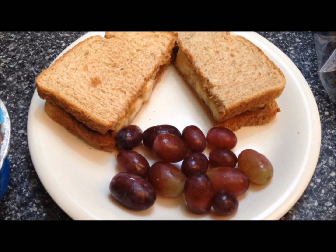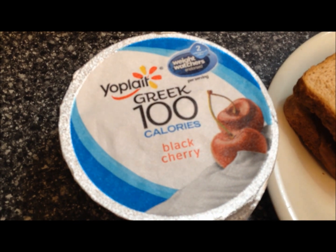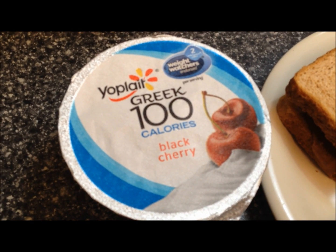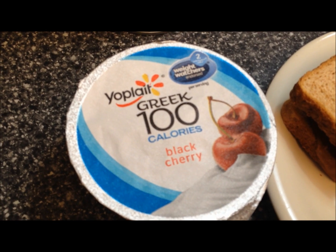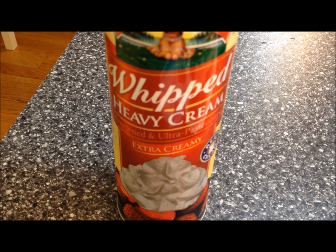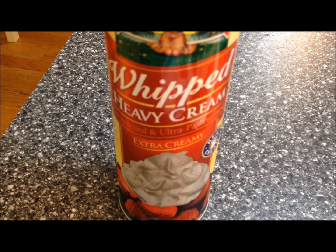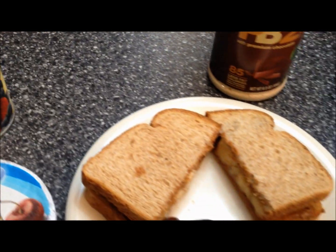And since we have 3 points left, I'm going to have a Weight Watchers Black Cherry yogurt. This is a Greek yogurt, which has lots of protein. And to finish it off with our last point, I'm going to add some whipped heavy cream just to make the last point. So that is our points for the day.